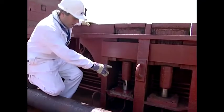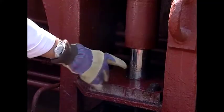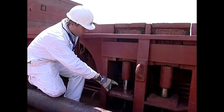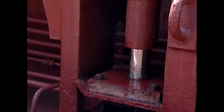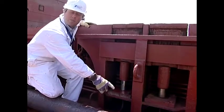Okay, here we see hydraulic leakage from the lifting jacks. Hydraulic leaks, they are a threefold problem. First of all, they indicate an operational problem on the system. Secondly, they may cause pollution, and they are also a serious slip and fall hazard.